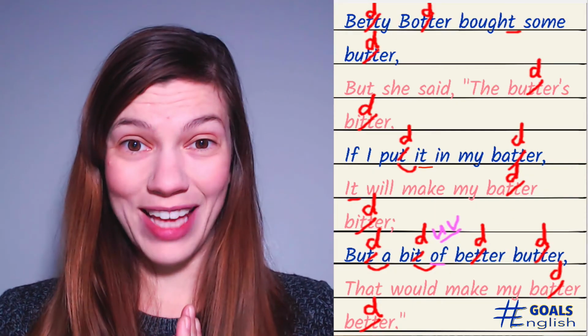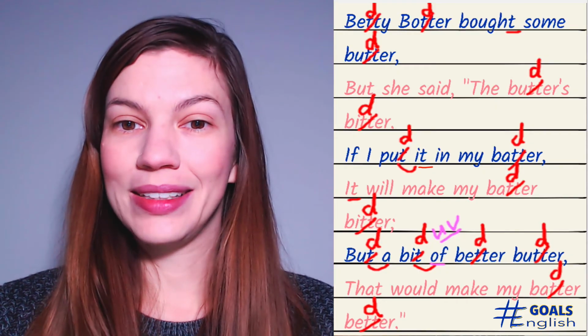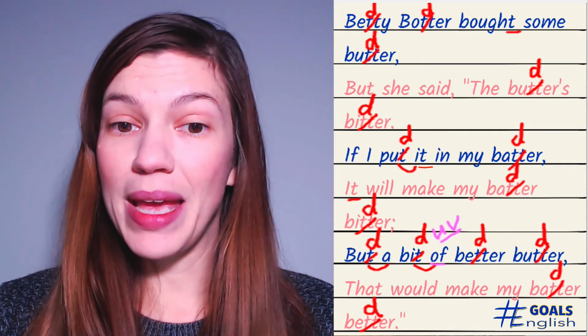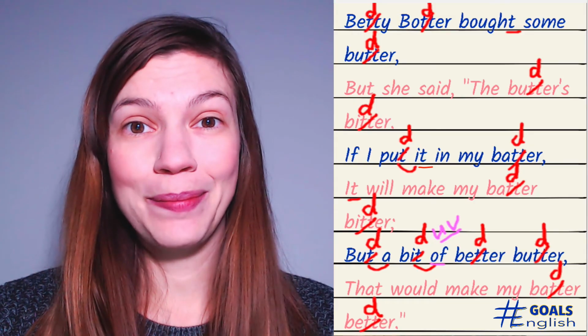Let's try this faster for a challenge. Betty Botter bought some butter, but she said the butter's bitter. If I put it in my batter, it will make my batter bitter. But a bit of better butter, that would make my batter better.